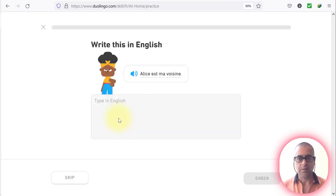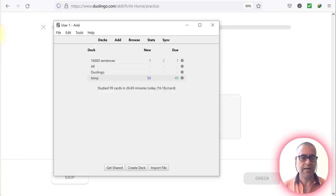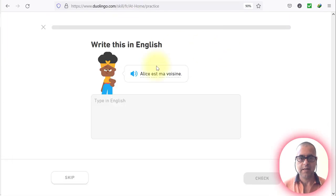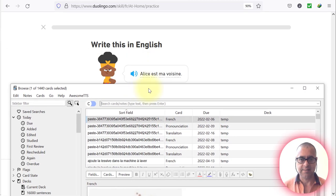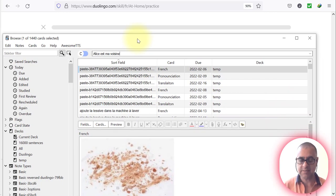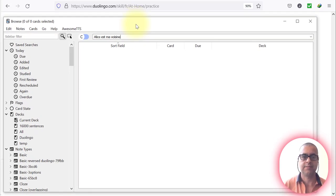Alice est ma voisine. Let's see if I have this sentence here in Anki. To get here again, once you have this initial screen, you press letter B, you go here, and let's type this in the search. You don't need to write the whole sentence, but if you write it, it's good because it goes straight to it. Now I press enter. As you can see, I don't have this sentence.